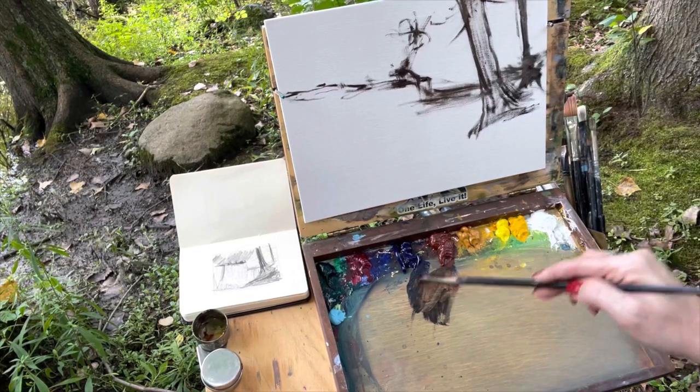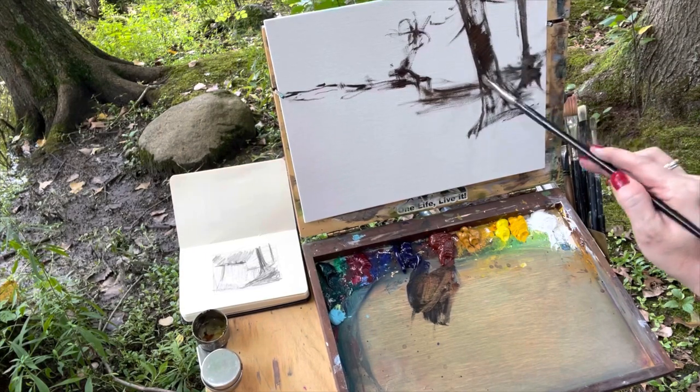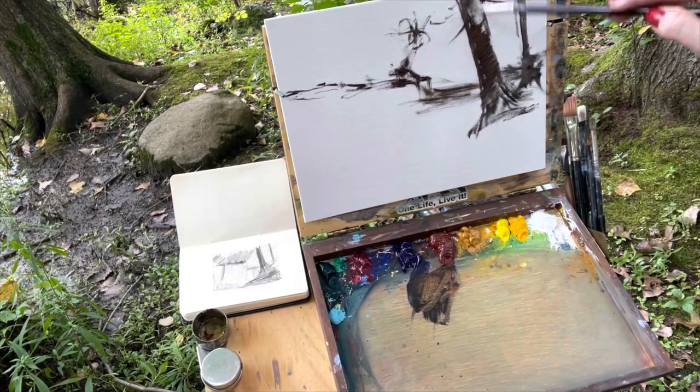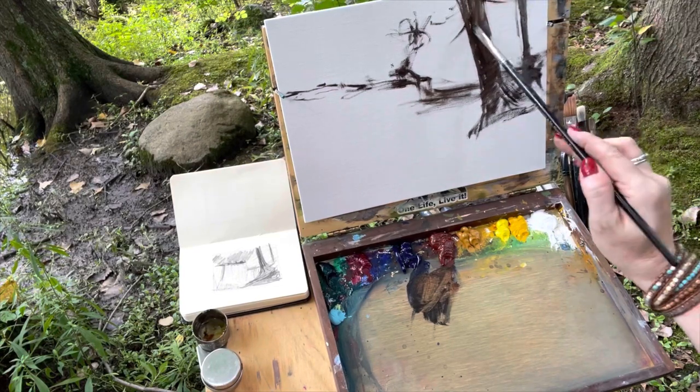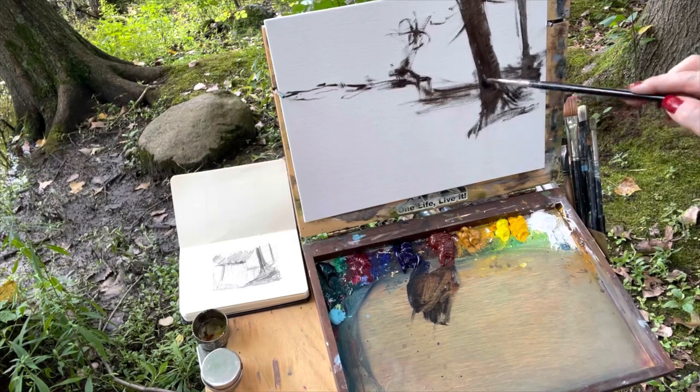I might as well paint this as dark as I see it right now. And I'm just using a little bit of linseed oil to thin this out and sort of draw it in place.